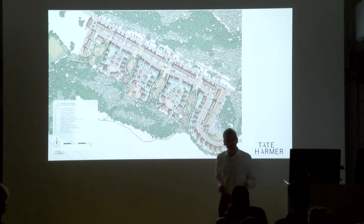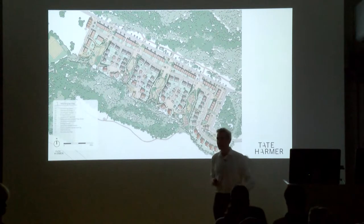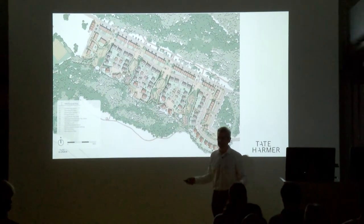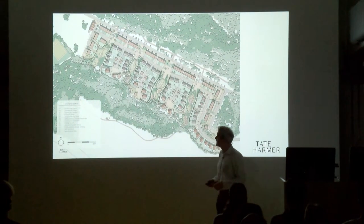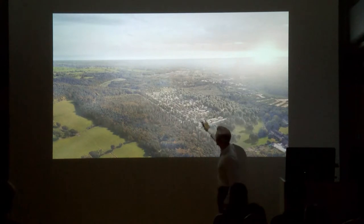It's all in Greenbelt, so again, it's massively landscape-led. I don't know if you've come across Greenbelt yet in your studies, but that's a designation of protected green area around a city, although it is brownfield land. And this is in its context. You can see we've got these green fingers of landscape coming in, which basically break up the mass of the scheme.